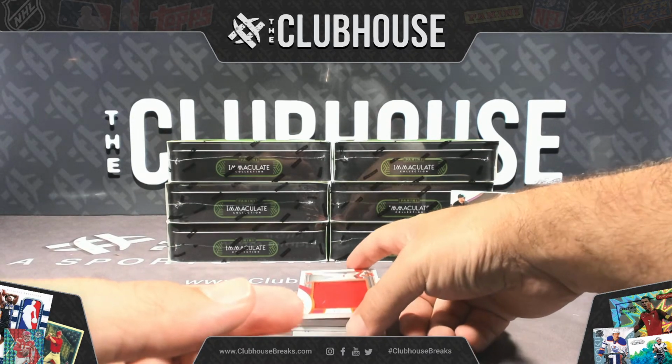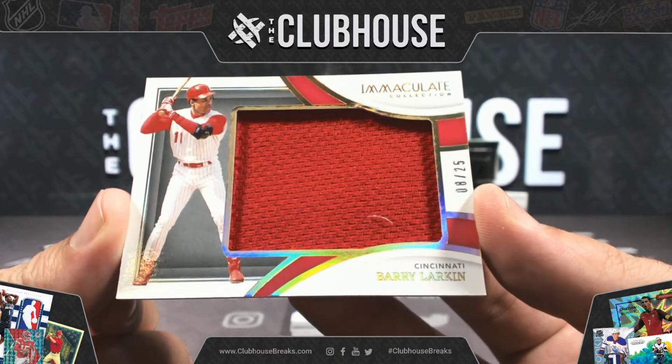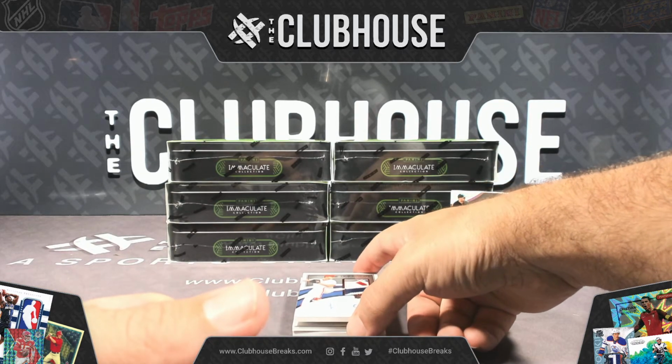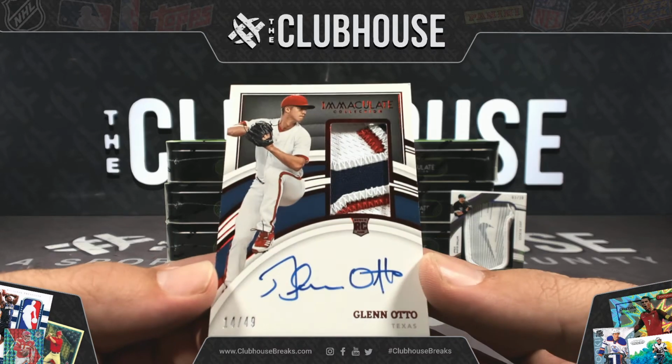Next. That's cool. A to 25 for Cincy. Look at that jumbo. Barry Larkin. 8 of 25. Massive chunk. For the Texas Rangers kidder, nasty patch. Glenn Otto to 49. Rookie patch auto red.